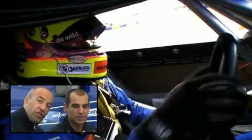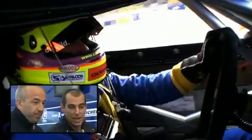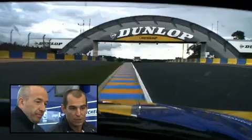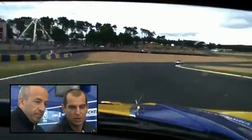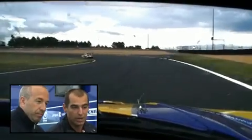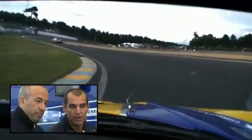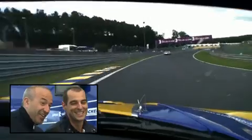First corner is the Dunlop, up the hill, left, right, second gear. Yeah, interesting corner. Then very fast part going down the hill. I don't know exactly the name actually, but it's very quick. It's a bit bumpy. Here you got to be careful also in traffic. In fourth gear, and then from this point on you go flat out to Tête Rouge. Well, I took it in third gear, just that you notice.